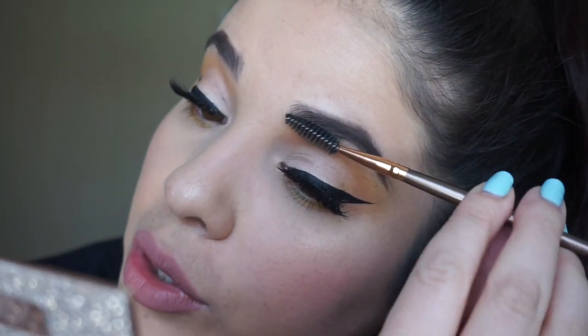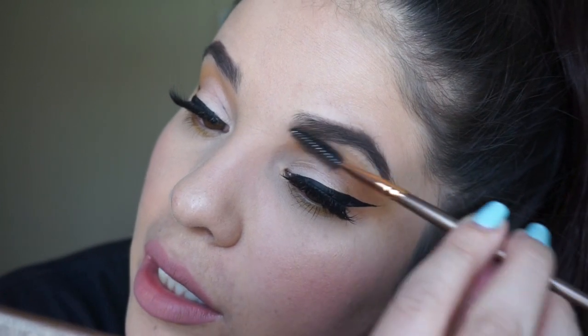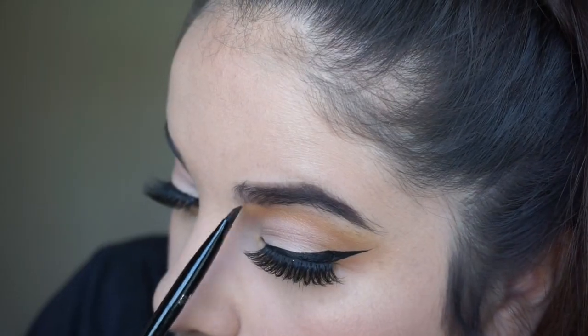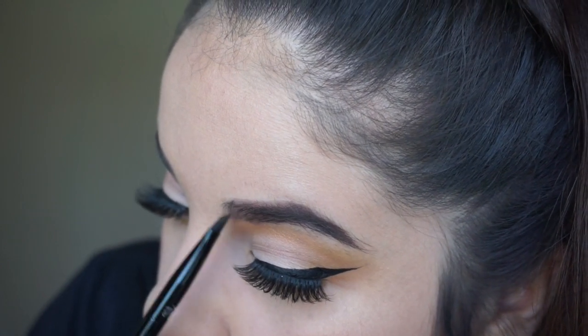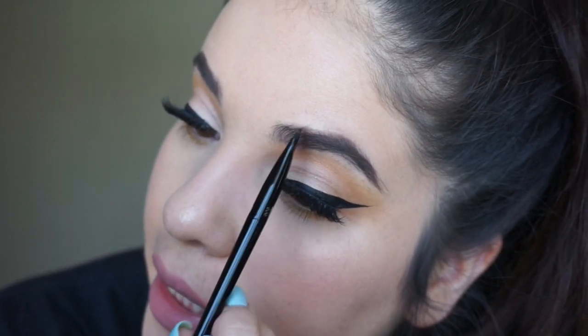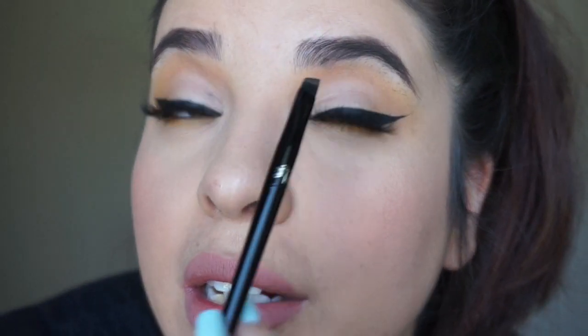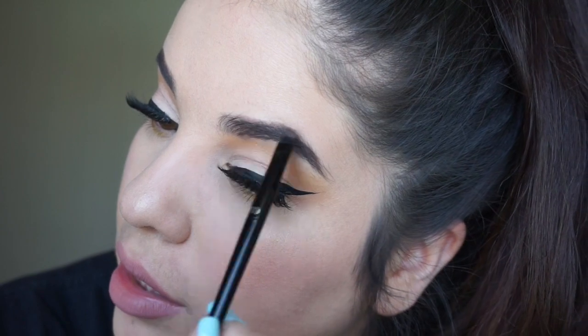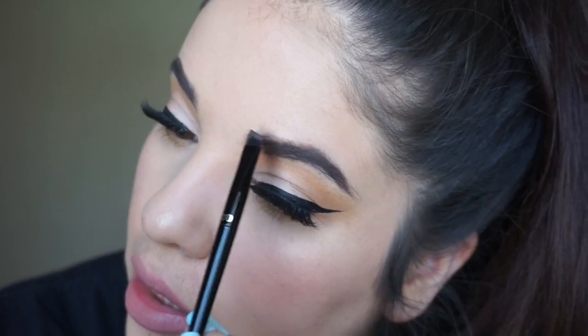So it is pretty blendable. You do have to work with it a little bit. So now I'm gonna do the front part. Little tiny brush strokes, just like so. I do still see that glob right there, so I'm gonna try to fix that with a little concealer.